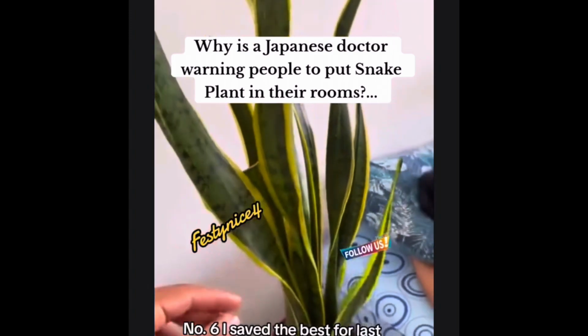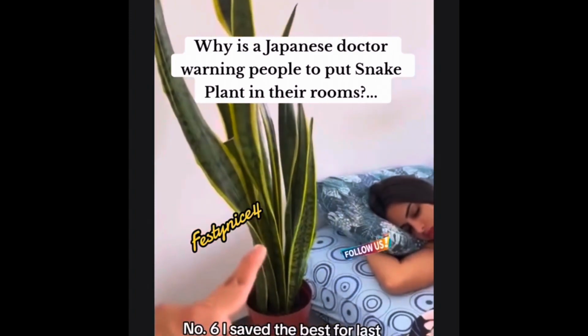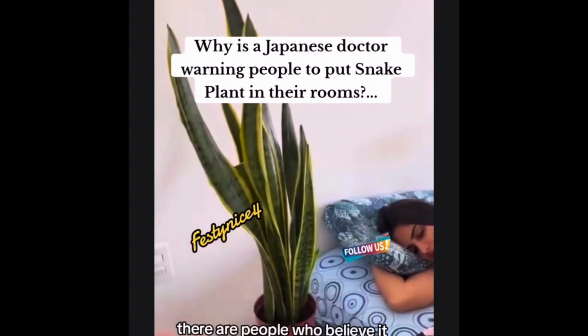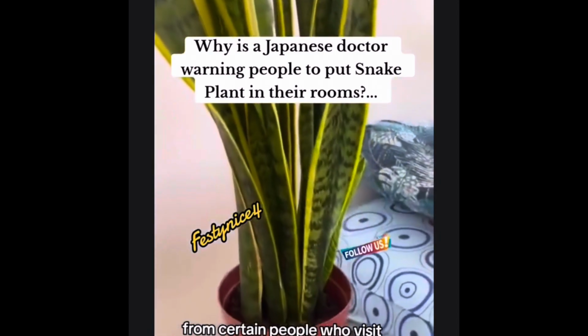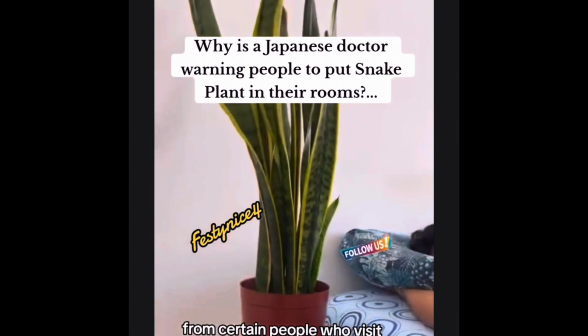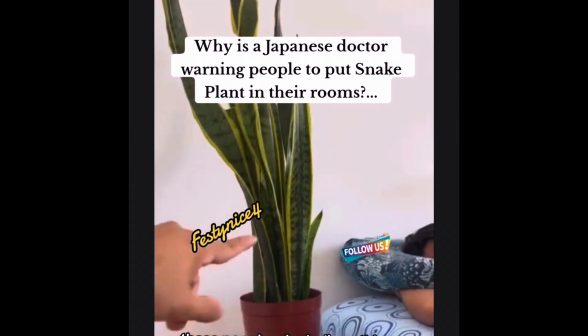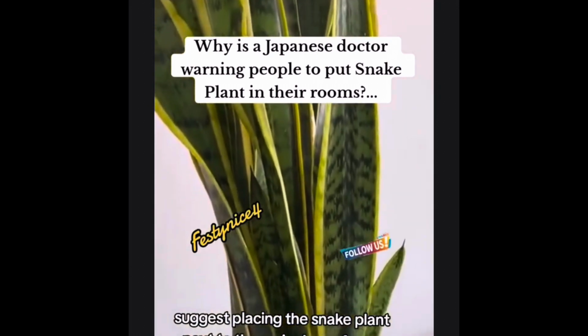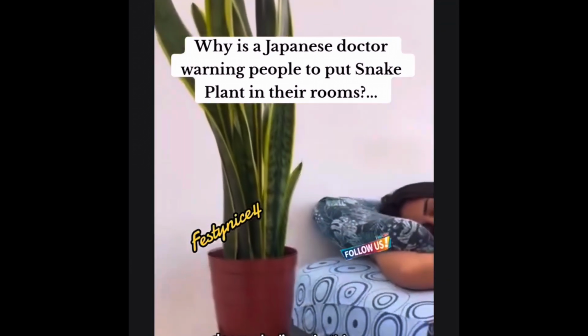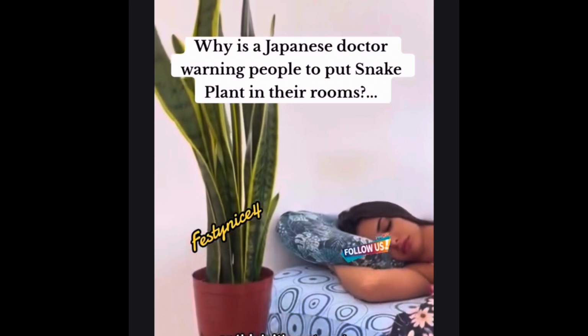Number 6, I saved the best for last, all right? There are people who believe it absorbs all the negative energy from certain people who visit your home. These people who believe this suggest placing the snake plant next to the main door of your house to contain this evil. Do you believe in this or think it's not real?